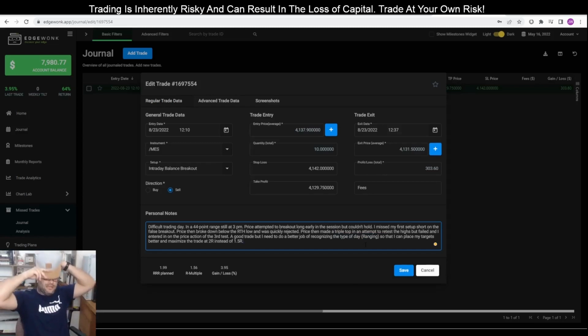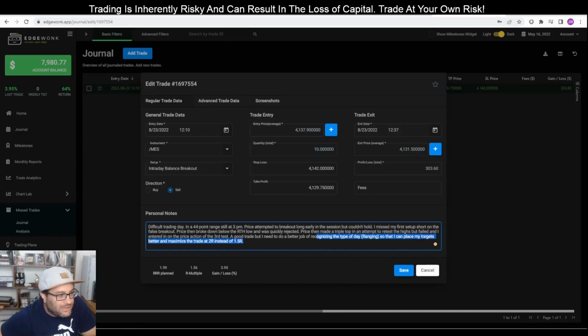It wasn't a runner to any new lows, but I left a runner on to overnight lows, which it never made it to. Anyway, I need to do a better job of recognizing the type of trading day so that I can place my targets better and maximize the trade. This one I could have maximized to get the full 2R instead of just the 1.5R. I was basically going for 2.5R versus the 1.5R that I eventually had locked in.